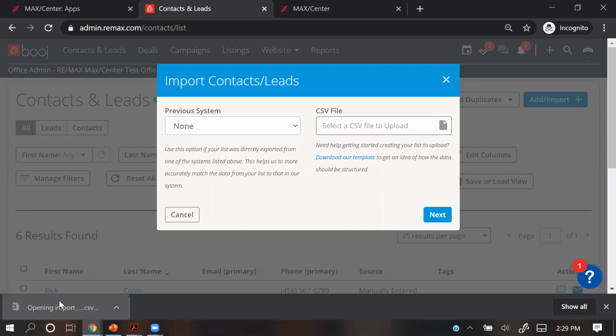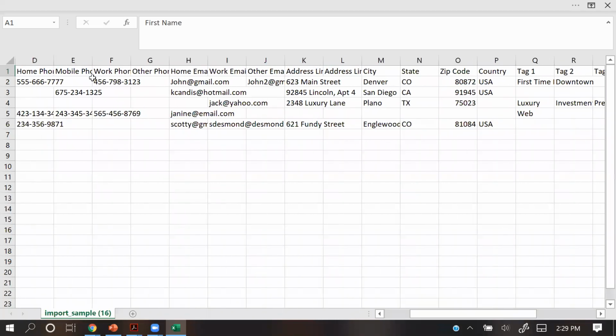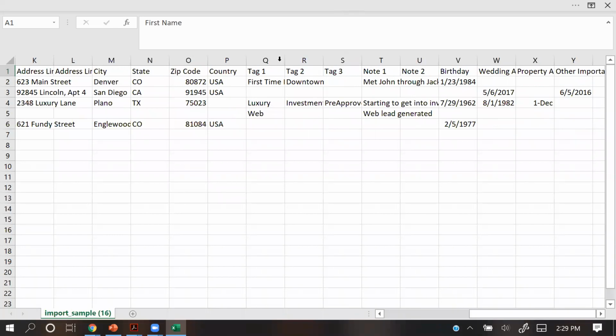And when I open it, after it downloaded onto my laptop, it's going to show me the categories that port into Booge. And the main difference between this one and some others you might have is that this actually includes places to put tags, again, those are the same as categories, and notes. And of course, here we have important dates.